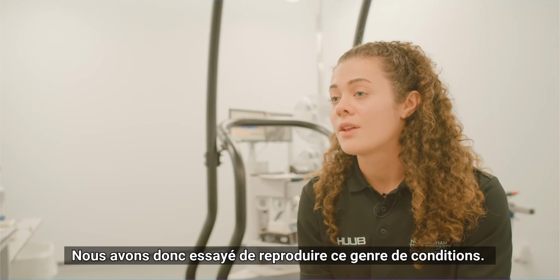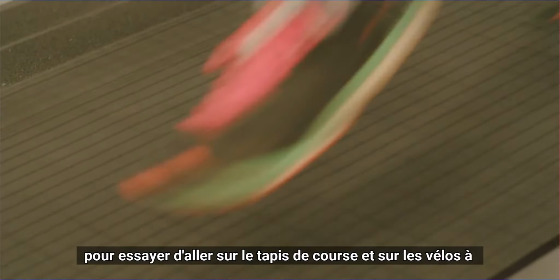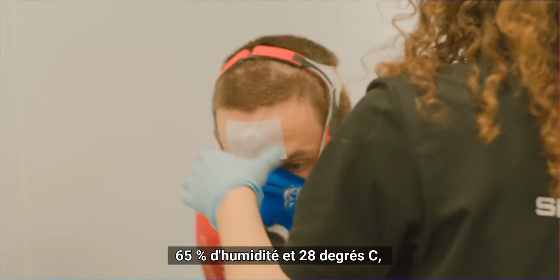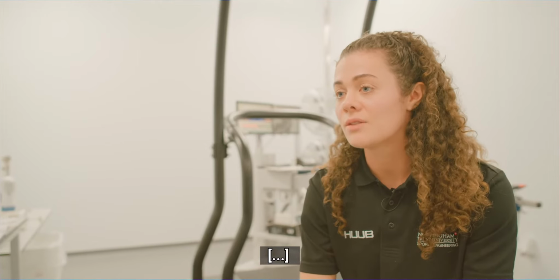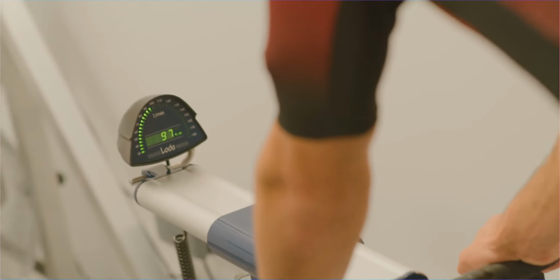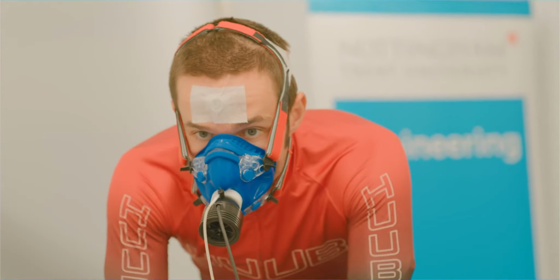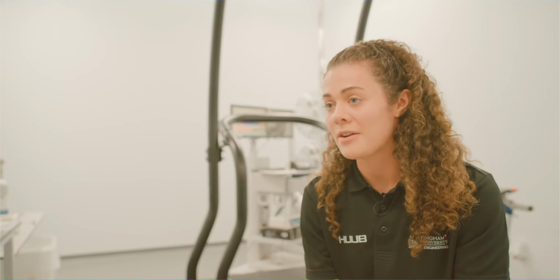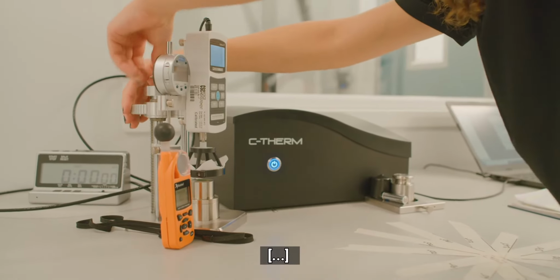So we've been trying to replicate the Kona conditions, so we've been testing in our environmental chamber on the treadmill and on the bikes at 65% humidity and 28 degrees C, so perfect conditions. With one of my projects at the moment that's ongoing, we've had the Move and Cool coating on the actual triathlon suits, and we've had some really positive results. So we've seen changes in skin temperature and core temperature, with them decreasing even in heat stress after a period of exercising on the bike in those Kona replicated conditions.